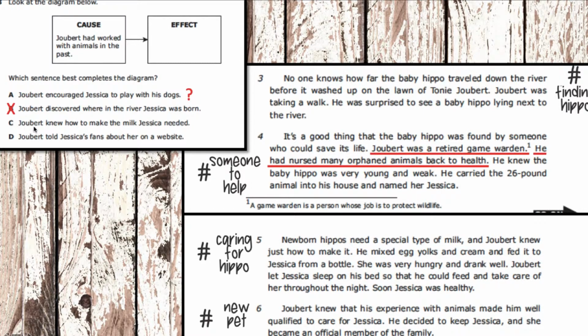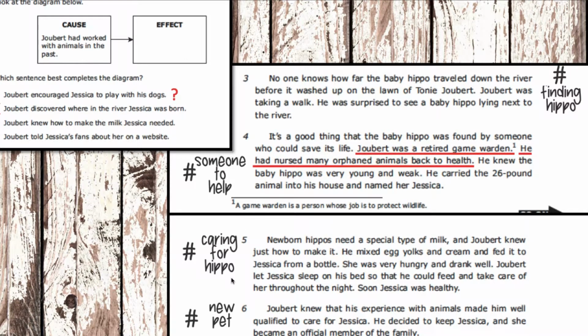This one says, Joubert knew how to make the milk Jessica needed. Well, let's find that. Where was that when he was taking care of her? Oh, yeah, caring for Hippo. Okay, so let's see if we can find where it talked about this milk. All right. Newborn hippos need a special type of milk, and Joubert knew just how to make it. He mixed egg yolks and cream and fed it to her.